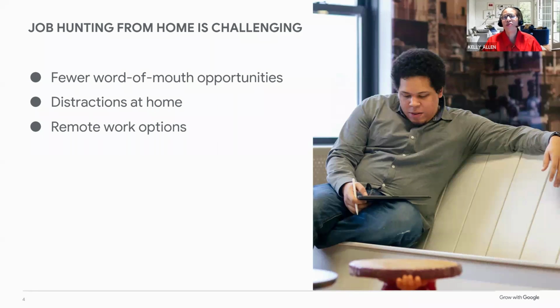Running a new career job search while transitioning to work from home, or while you're working from home and you want to transition to a new position. For example, you may not be hearing about opportunities that you would hear from the grapevine if you were at work. Staying on top of a job search can even be more difficult if you're trying to manage childcare, domestic work, new living arrangements from home. Today's workshop will show you how to use Google Tools to manage some of these challenges. So before we dive in, let's talk about some of the best practices for running a job search from home.